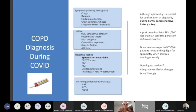So this is a bit of a pragmatic way of looking at the COPD diagnosis during COVID. Thinking all the time about symptoms when you're doing your history taking: the cough, the dyspnea, the sputum production, chest tightness and wheeze, and do they get frequent winter bronchitis? What's their history? Don't forget 90% of patients with COPD were smokers or ex-smokers, so please check anybody who's registered as an asthma patient whether they were a smoker and if they've had lung function tests. We also need to be thinking about secondhand smoke. Illicit drug use, certainly with marijuana, can cause problems with COPD. Is there an occupational exposure?